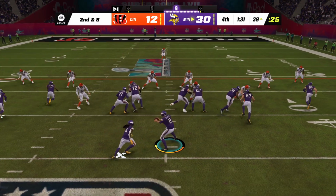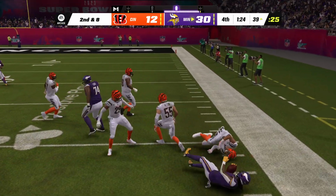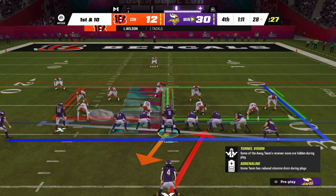The last run got a couple. Here's second and 8. Again, it's Cook. And he's going to get this inside the 30. Ten yards, and it's good for a Viking first down.